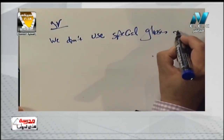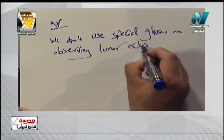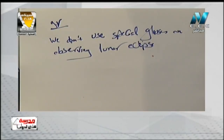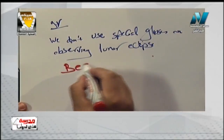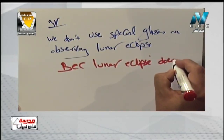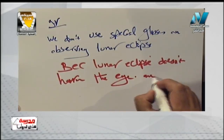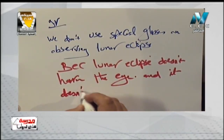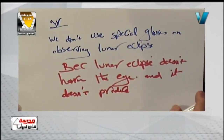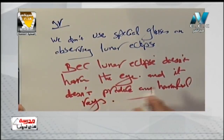glasses on observing lunar eclipse. Why don't we use special glasses when observing a lunar eclipse? Because lunar eclipse doesn't harm the eye. A very short answer: because lunar eclipse doesn't harm the eye and it doesn't produce any harmful rays such as ultraviolet radiation or infrared radiation. So again, lunar eclipse is an interesting phenomenon and it's a safe phenomenon at the same time.